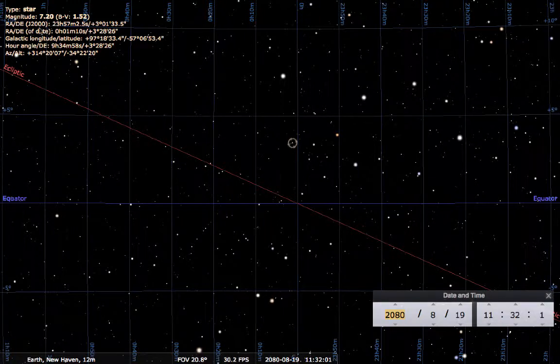So we used to use the coordinates for 1950. These days we use the coordinates for 2000. And at some point we'll switch over to using the coordinates for 2050. But it's very important that you know exactly what coordinate system your telescope or your computer is using when you try to go find these objects in the sky, because you could point at the wrong patch of sky just because you're not taking the precession of the equinox into account.